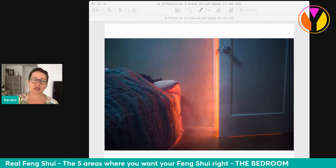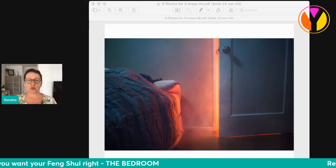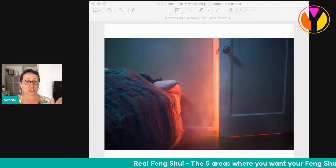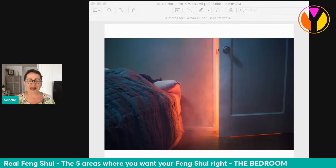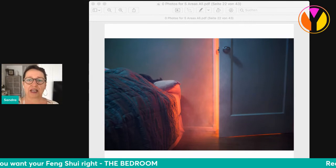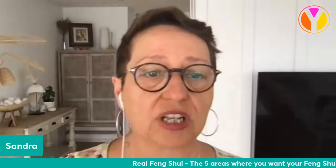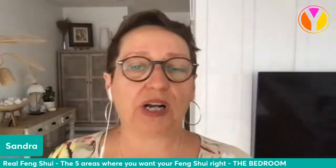If you want to go even deeper into the flying stars, into the Bagua, this is what your bedroom tells you. So go down to your floor plan and have a look, where is your bedroom in your house? And then let's see if you want to change the bed, if you want to change the direction of the bed. That is actually what we all want to optimize, changing the direction of the bed so that you can sleep well. And again, don't change the running system. If you're sleeping well, you don't need to change anything.